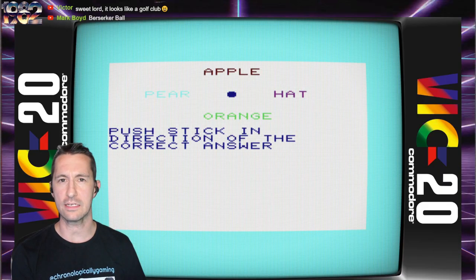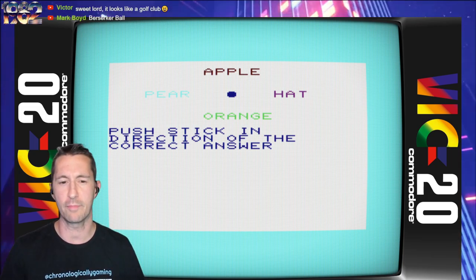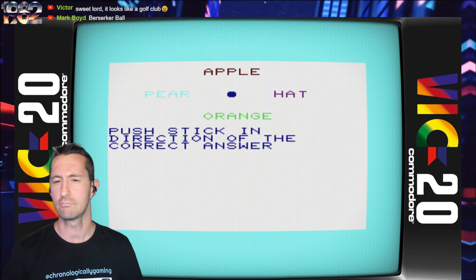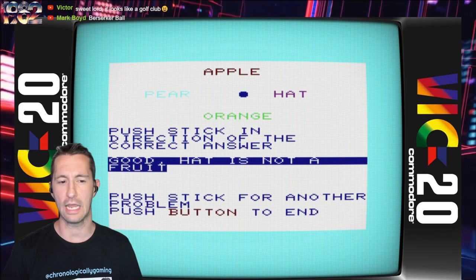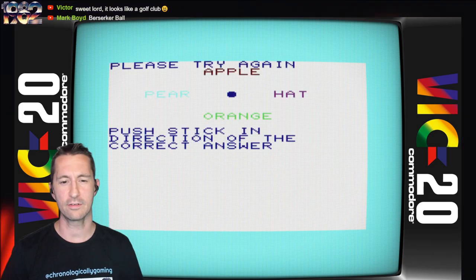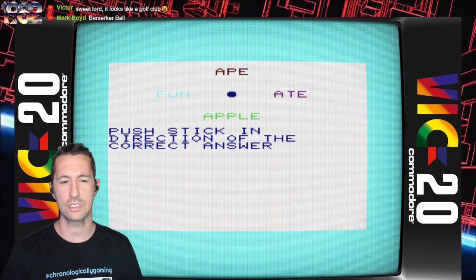So it's the July release, or the magazine, and so we would just be typing this in as soon as the magazine was available to us. Push stick in direction of the correct answer. Okay, hat? Good, hat is not a fruit. Push stick for another problem. What? Push stick in the correct answer, hat. It did the same one again.